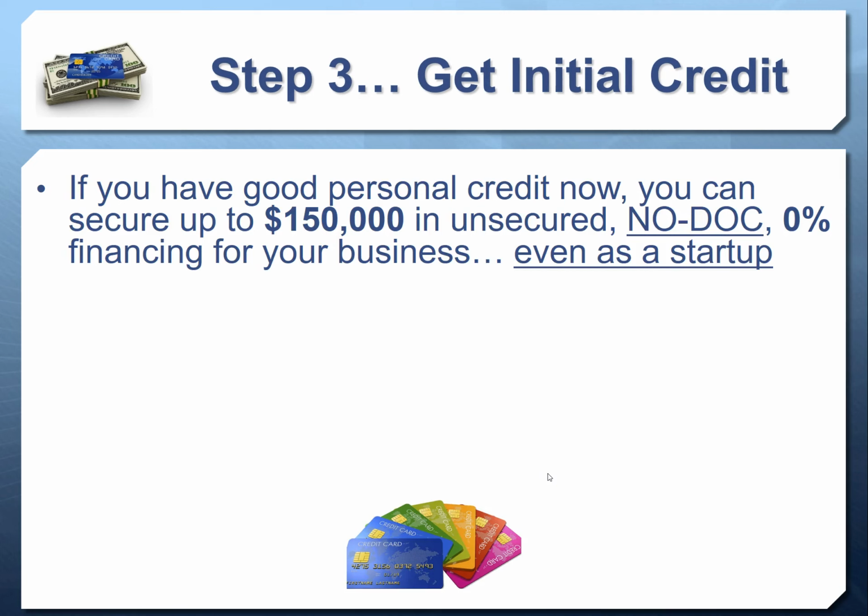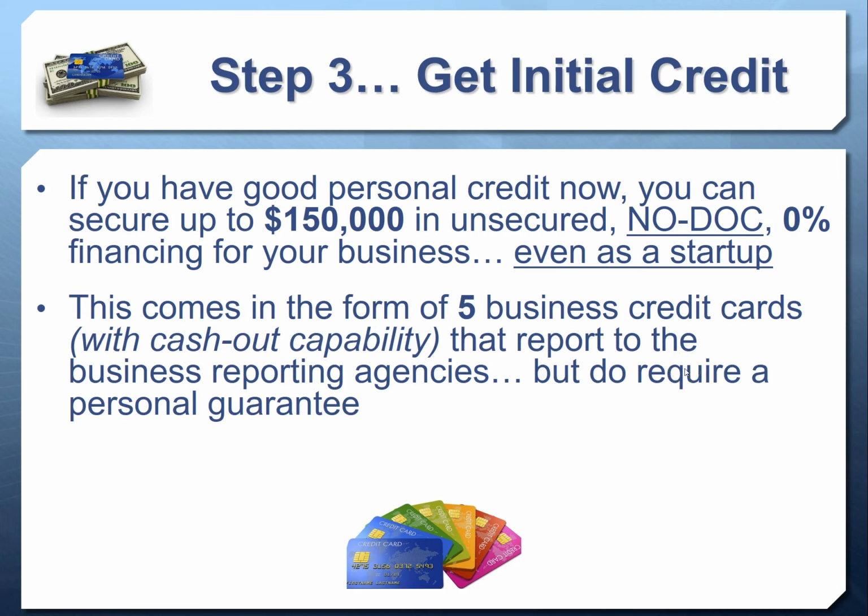Now, if you have good personal credit, there's another option where you can get up to $150,000 in unsecured no doc financing. This is 0% rates for 6 to 18 months, and you get it even as a startup. You're basically issued 5 business credit cards or more with what's called cash out capability. They function like credit cards in the sense that they give you 0% rates, but they function like credit lines because you could physically take all the cash out of the card at 0%. So it's a hybrid. It's really an amazing program that combines the best of business credit cards and lines.